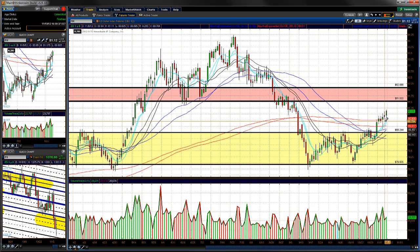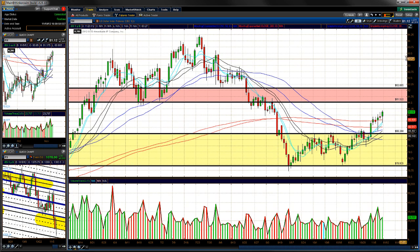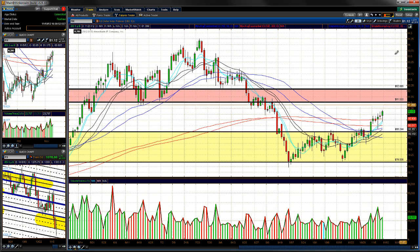The next target on the dollar futures is around this 81.50 level, which should act as resistance, and we'll have to see what happens there. So the dollar still has some more upside, which means the markets probably still have some more downside, which some of the charts obviously are showing us. So that's something to keep in mind.